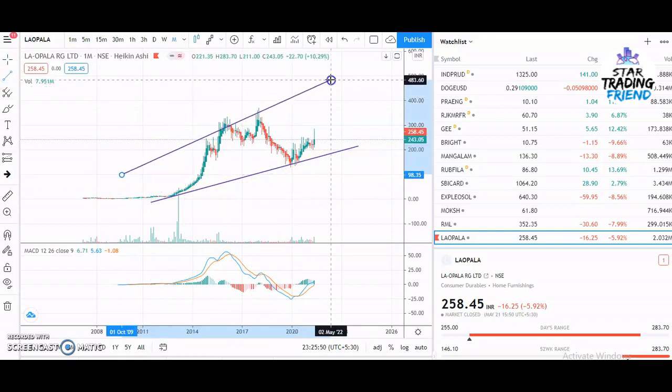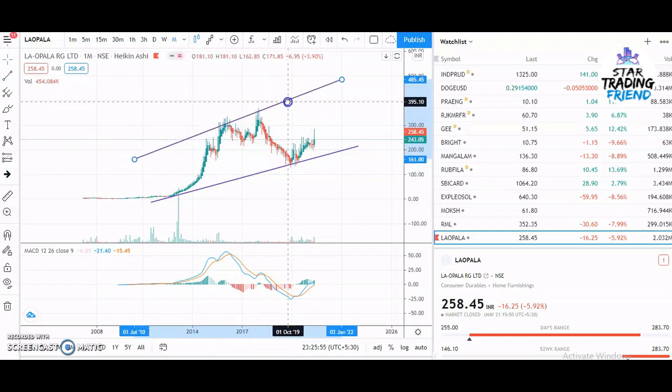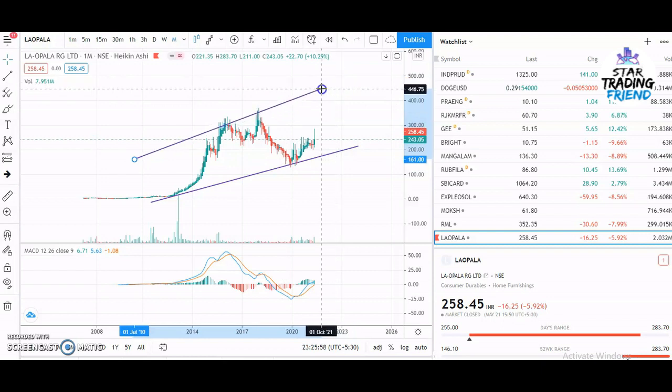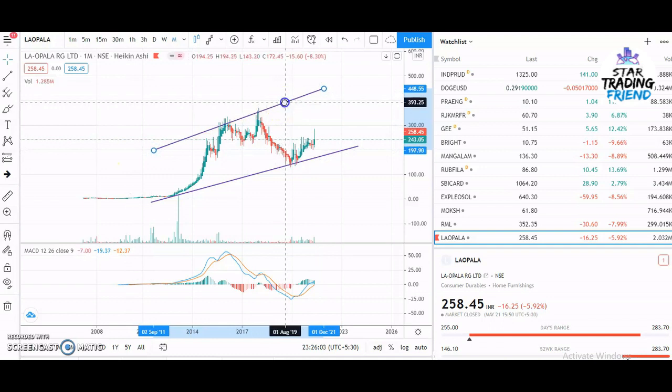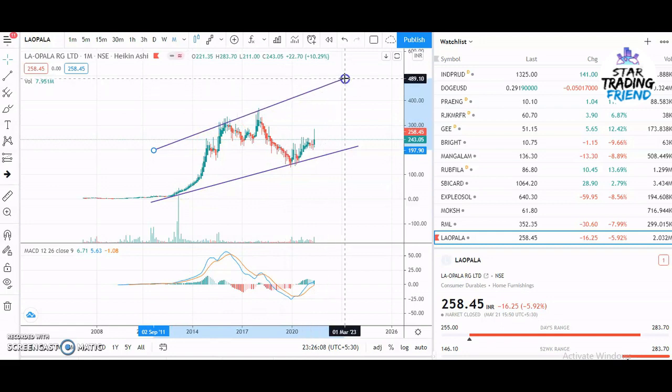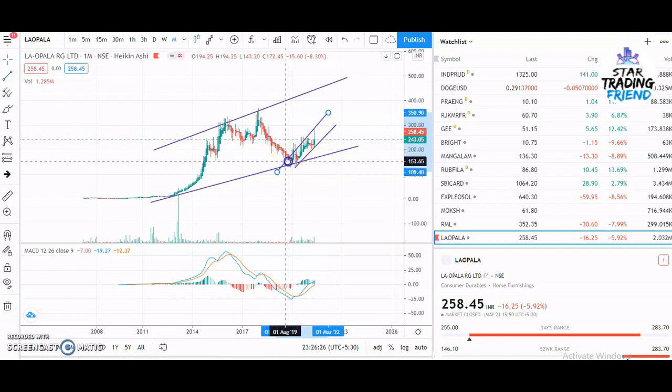and I'll draw the resistance with the stock. And you can see there is a lot of touch happening on this stock at this levels. So you can consider this as resistance, and you can see the stock keeps on going up, so it's an uptrend stock. And let me draw the trend line for the current candles, which has formed recently. So this is the trend line for that.